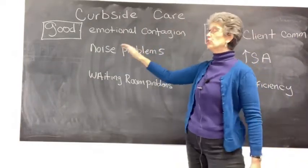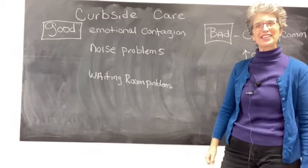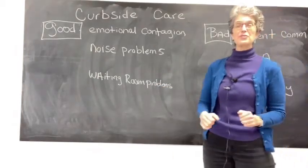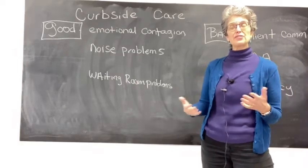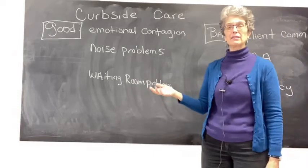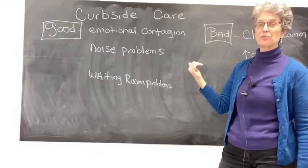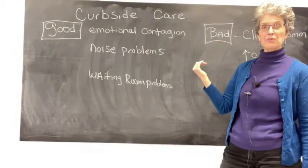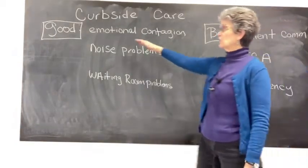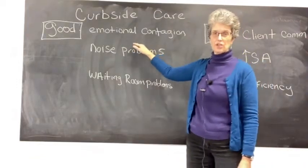Okay, where it's good, how is curbside care helpful? It's actually a good thing helping the pet be more relaxed. I've had quite a few clinics and veterinary technicians saying, wow, this dog did way better. This cat was way less stressed, coming in, taking them away from the owner, taking them from the car into the practice and providing care. Well, I think one of the number one reasons, it's called emotional contagion.